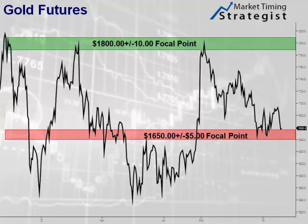So really at this stage we're watching here. This could be a major turning point level, and it would be a short-term letdown if there was a further deterioration below this focal point we've drawn in.